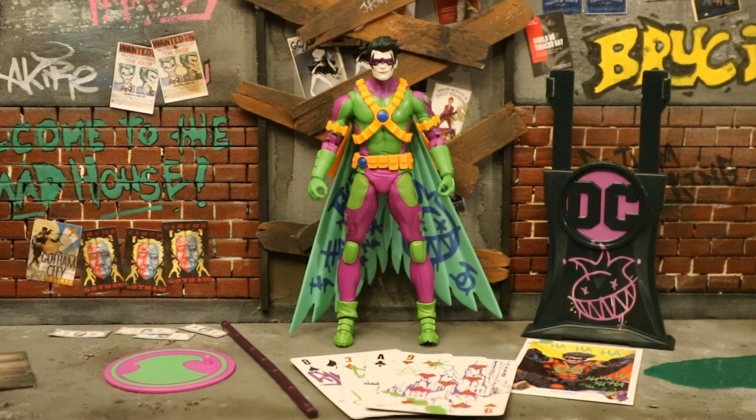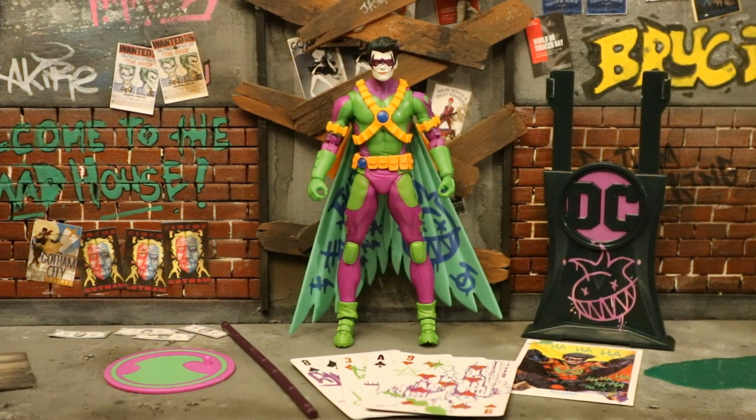So this is Tim Drake as Red Robin for the New 52. He has that sort of bird-type suit. I was never a huge fan of that suit. I mean, it looks kind of cool, but I much prefer 3 or 4 of Tim Drake's other suits over this one. But not only that, this is the Jokerized version. It's a defaced version. He's in all kind of bright, colorful colors.